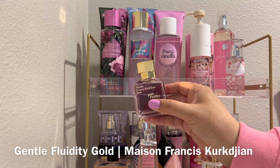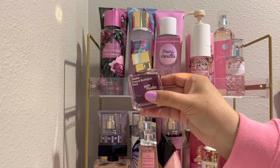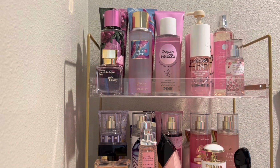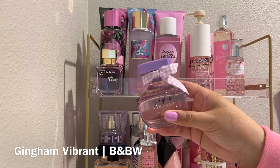And back to perfumes, I have Gentle Fluidity Gold from Maison Francis Kurkdjian. And this has juniper berries, nutmeg, and coriander, as well as vanilla, amber, musk, and woodsy notes. This is my first full bottle of MFK, and I was so happy to be able to get this with a gift card to bring down the cost. When I tried the sample I had, it was a beautiful powdery woody vanilla with some spice, and I much preferred it over BR540.